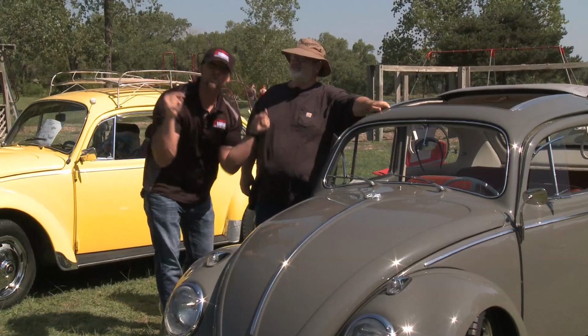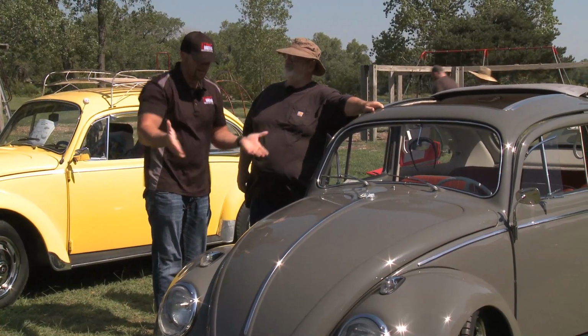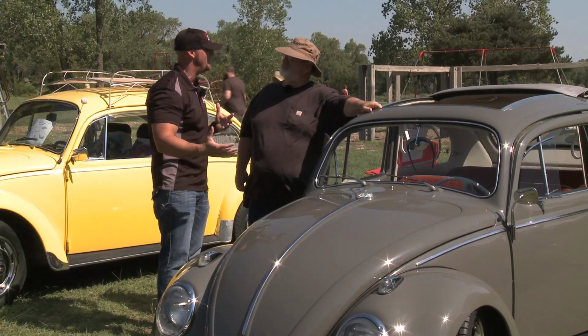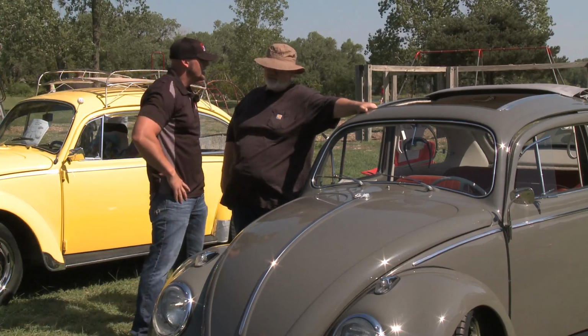I found a sweet Volkswagen. It is beautiful. I don't even know what color it is. I don't know how to describe it, but I got its owner right here, Ed. Ed, you've got to tell me what we're looking at, man. We're looking at a 63 Volkswagen ragtop.